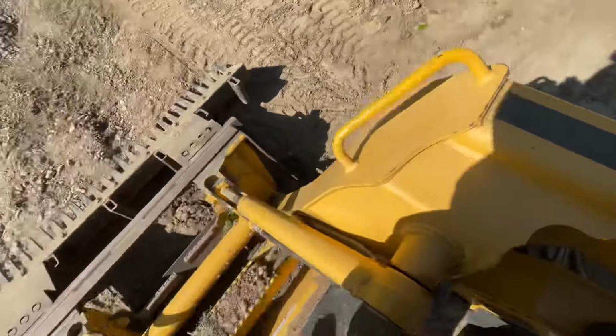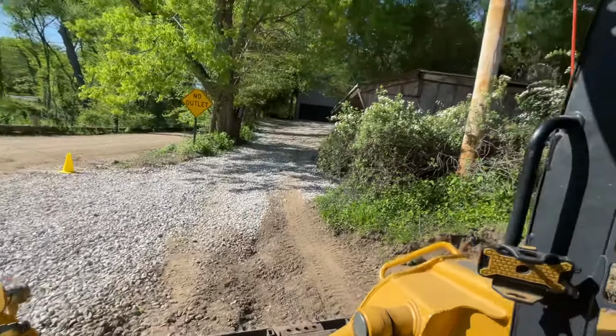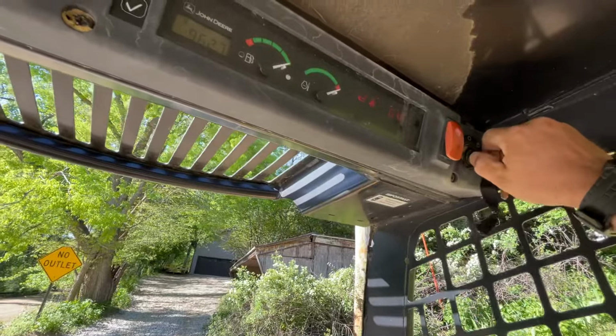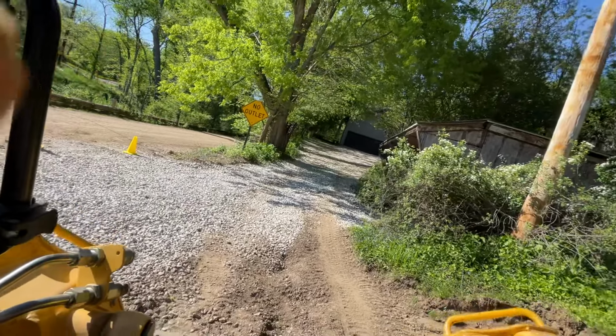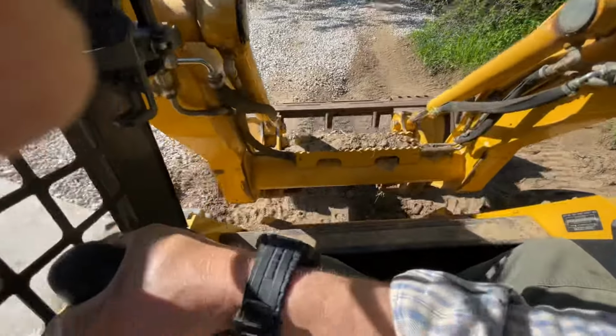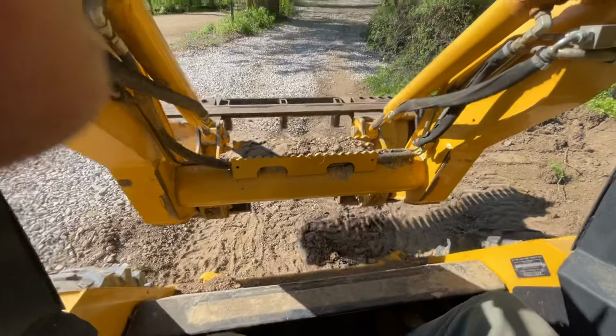Let's go. People are in the skid loader cam. One-handed operator. Here we go.